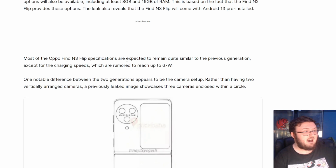Most of the Oppo Find N3 specifications are expected to remain quite similar to the previous generation, except for charging speeds that are rumored up to 67 watts. And we do know that the Oppo Find N3 is going to have 100 watts wired charging, and it's also going to have wireless charging. So, really cool. Honestly, a huge upgrade here.